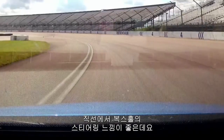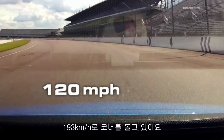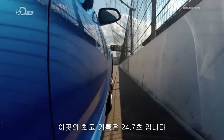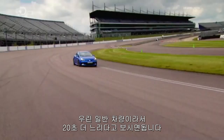I have to stay straight away. Steering feel of this Vauxhall is good. We're cornering now, 120 miles an hour. As long as the wall's your side, I'm not too bothered. The lap record is 24.7 seconds, set by Brazilian Tony Kanaan in a Champ car. We expect the road cars to be 20 seconds a lap slower.